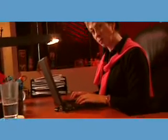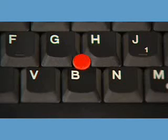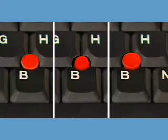You know how when you use your computer a lot, you keep doing this with your wrist? Well, let me tell you, that can get pretty old. That's why on ThinkPads, the track point buttons are raised, so you can reach them easily without rotating your wrist. ThinkPads also come with a choice of 3 track point keycaps in 3 different shapes. You can try them all and choose the one that's most comfortable for you.